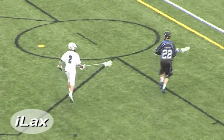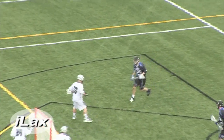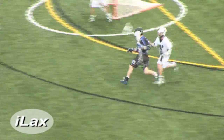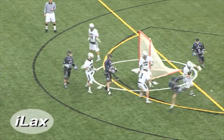Well, McKee receives the pass up top. Point behind it goes to Crotty. Loyola switches out as Lane picks him up. Catalino now receives it behind the cage, running to his left. Rolls back around as Lane picks him up. Now he's running to his left, goal line extended, splits the double team, goes and takes a shot. Great save there by Hagelin.